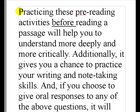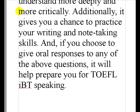Practicing these pre-reading activities before reading a passage will help you to understand more deeply and more critically. Additionally, it gives you a chance to practice your writing and note-taking skills. And if you choose to give oral responses to any of the above questions, it will help prepare you for TOEFL iBT speaking.